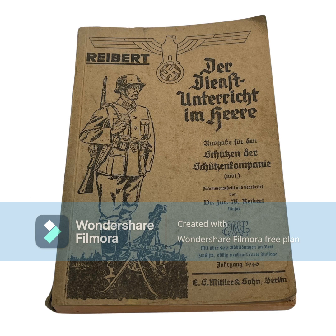Exactly. You could be the best marksman on the range, but if you can't handle the pressure of combat, it doesn't really matter. That makes a lot of sense. Now, I'm wondering, did Reibert also address the mental side of combat? The stress, the fear, all that stuff. How did it prepare soldiers for that?